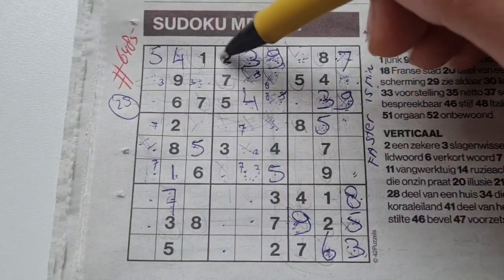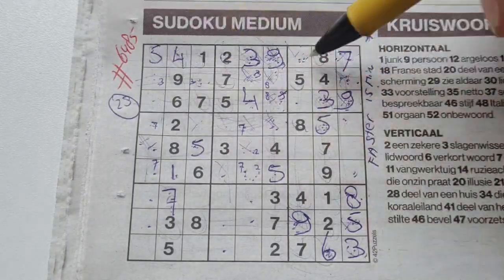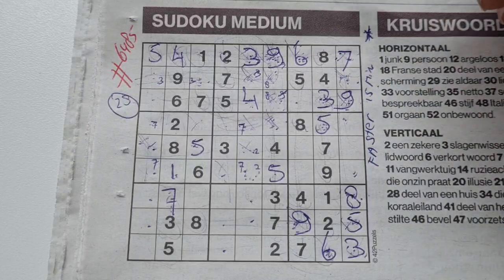For the numbers: the 1, the 2, 3, the 4, the 5, 6 is missing.